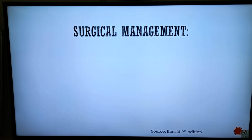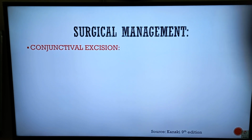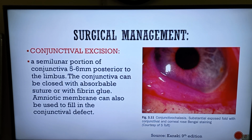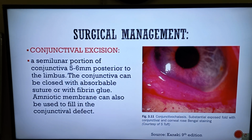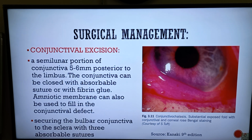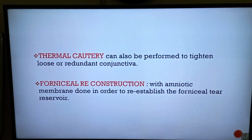Surgical management primarily involves conjunctival excision. How are we going to do that? A semilunar portion of the conjunctiva, 5 to 6 millimeters posterior to the limbus, is excised. The conjunctiva can be closed with absorbable sutures or with glue, and an amniotic membrane graft can also be used to cover the conjunctival defect. We can also secure the bulbar conjunctiva to the sclera, as we said there is loss of adhesion of the conjunctiva with the Tenon's capsule and the episclera, with absorbable sutures.